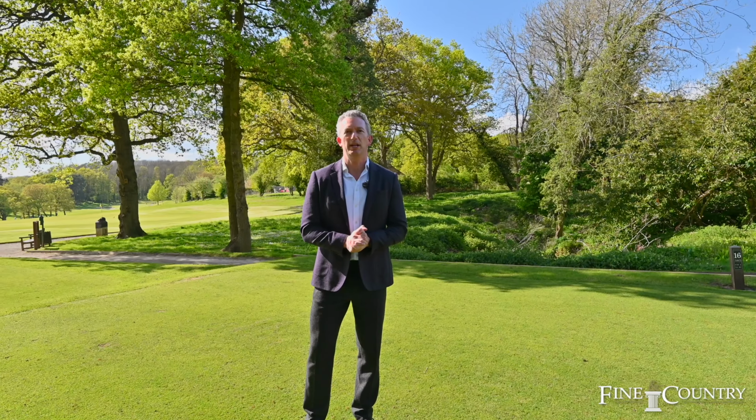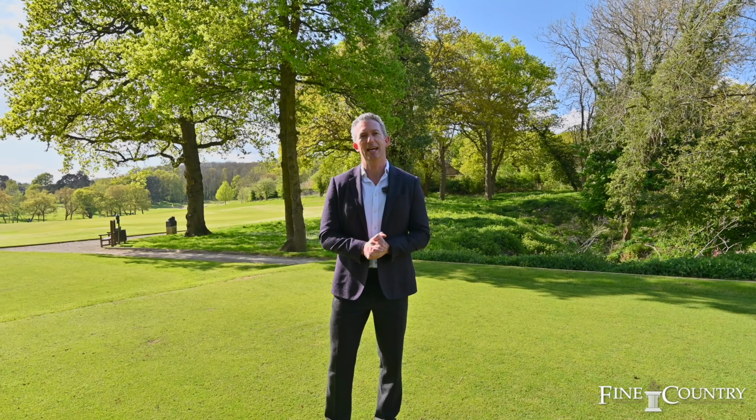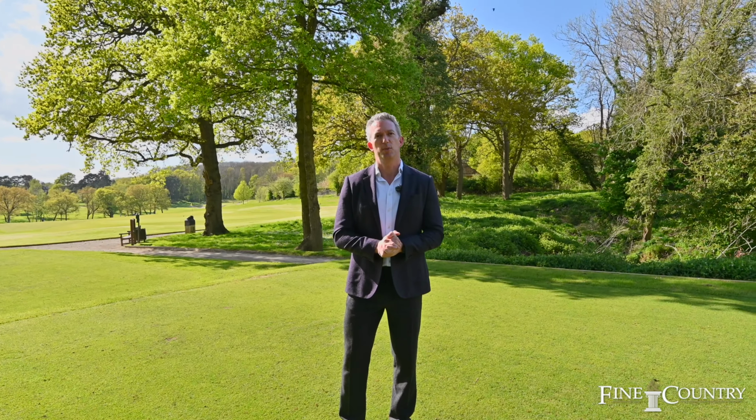There's a fantastic array of schools in the area as well, both independent and state, including the Abbey, Bradfield College, Caversham Prep, Pangbourne College, as well as the renowned grammar schools which are Reading Grammar and Kendrick. One of the unique features of this property, as you can see, is we're just steps away from the golf course. I hope you've enjoyed the tour of this absolutely spectacular property.